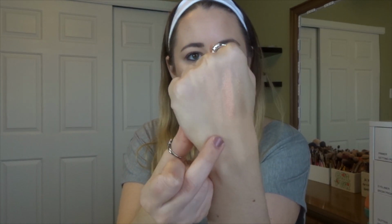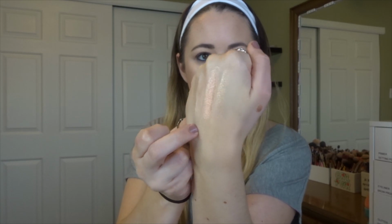Okay, here's that. I do like this because it has a very, very subtle glow, whereas the Pixi ones are extremely reflective. The Physicians Formula one here is a little bit more subtle, and I like that kind of look for a natural day where I'm at work and I don't necessarily want bling, bling. It's more of a toned down highlighter, but it's still a really, really pretty shade. And yeah, on to the next.